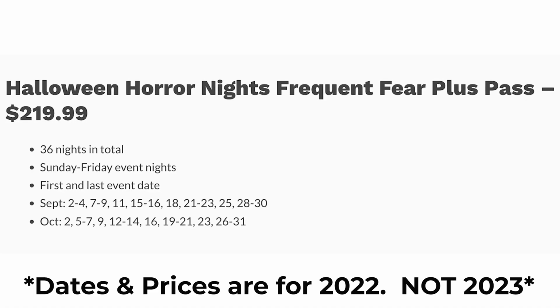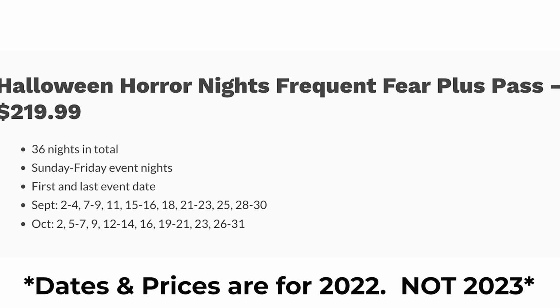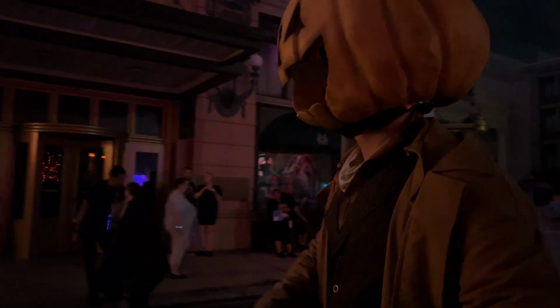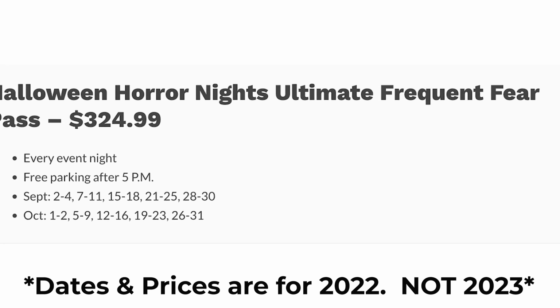The next multi-night ticket is the Frequent Fear Plus Pass. You can see we're starting to get complicated with this. The Frequent Fear Plus Pass allows you access to Halloween Horror Nights Sunday through Friday, plus the first and last Saturdays of the event. This is hard to keep track of everything. And finally, you have the Ultimate Frequent Fear Pass, which is probably the simplest of all passes. It grants you access to Halloween Horror Nights every night of the event.